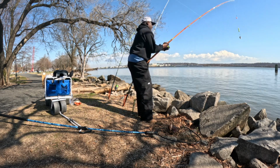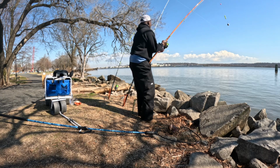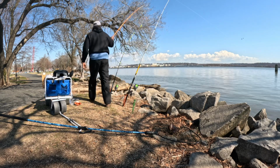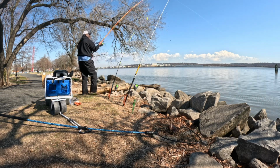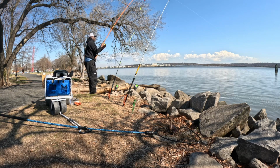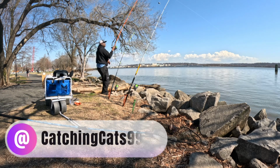Alright, I got it reeled in, so let's see what happens. See if we can make this work. This is actually a Mad Cat's 12-foot surf pole, and I like to use it in this particular area because I can get it out very far, preferably near that boat channel where it's a little bit deeper. So I'm going to cast this one out and see what we can do.